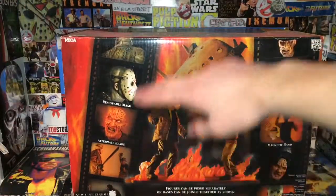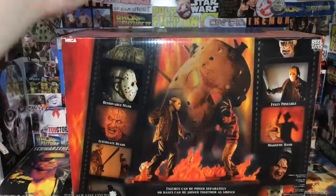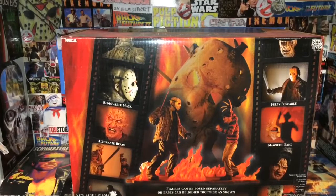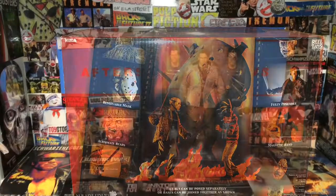It looks like this. It's kind of got like the film tape right here, and it says removable mask, alternate heads, fully posable, which is a lie. It just has articulation, and a magnetic hand. And the figures can be posed separately on bases, or bases can be joined together as shown right there, and it looks really cool. So now we will go and look at number 6.